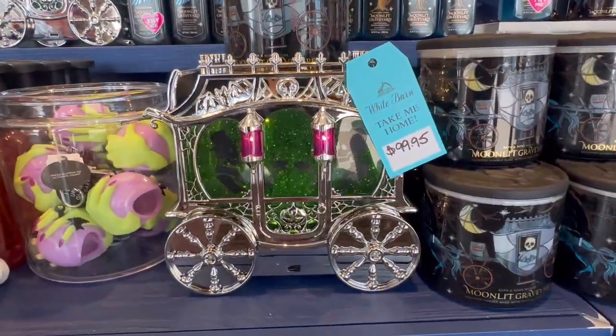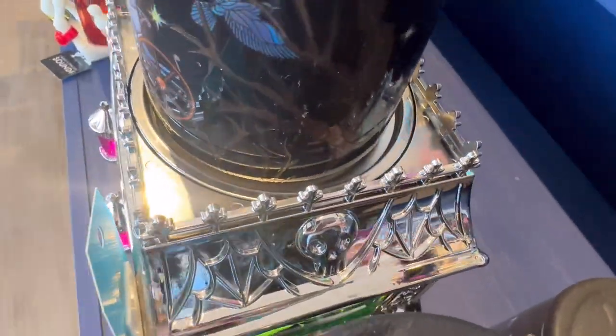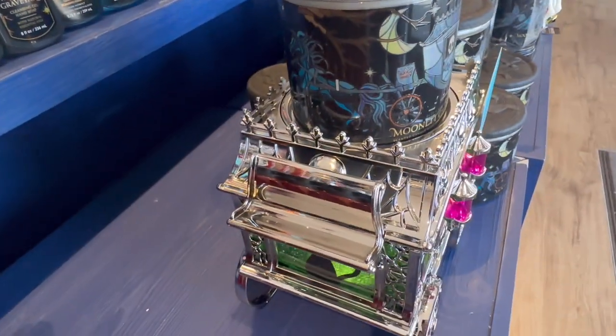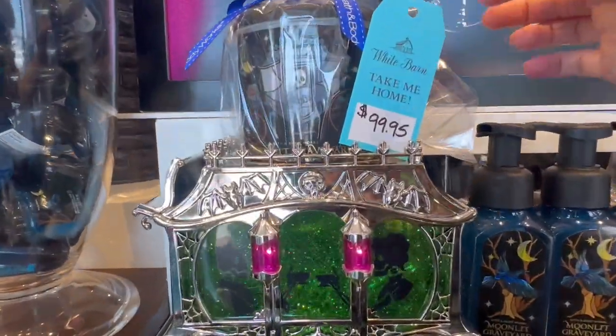So, what do you guys think about this ghost carriage? I absolutely love it. I wish I would have brought it home, but I didn't. It's another one of those items where I'm like, fingers crossed, maybe I can get it for 50% off or at least 40, right? We'll see.